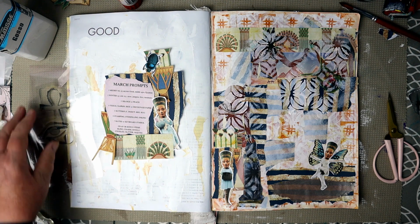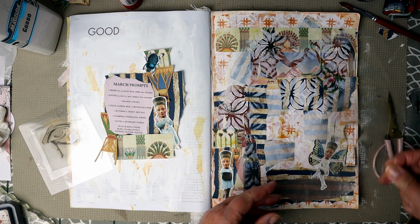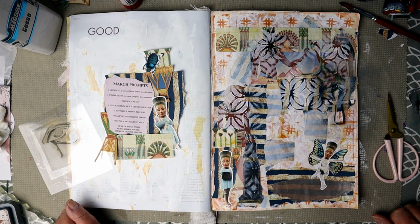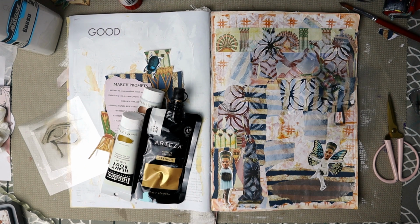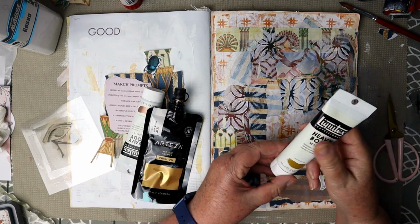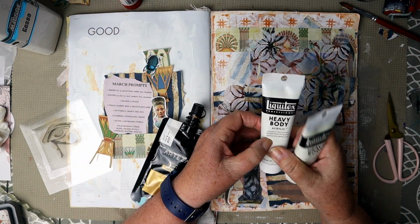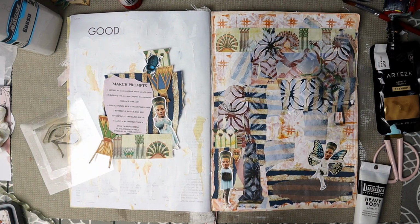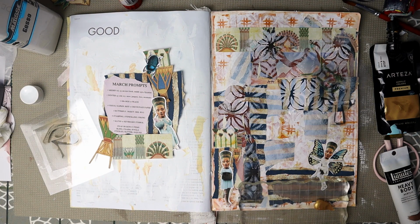Now I want to put some of these on. I just need to be careful where I put them. And I don't know whether to use ink or to use paint. It needs to be gold, I think, so I might grab my gold paint. Okay, so I've got a couple of different options. I've got iridescent rich gold, I've got iridescent rich bronze, and then I've just got this Arteza. I might try this one to begin with. Just use this block for a palette for the time being.